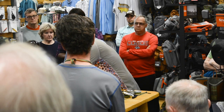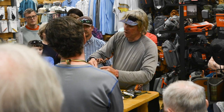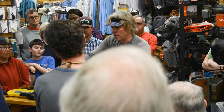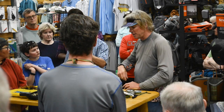Let's see if I can find one here. Here's a black one. That's probably one of my favorites. You can see it's been in a fish's mouth too. So that's a sculpin. They run about 3 inches long. Pass that around if anybody wants, and come up and look at that or whatever.